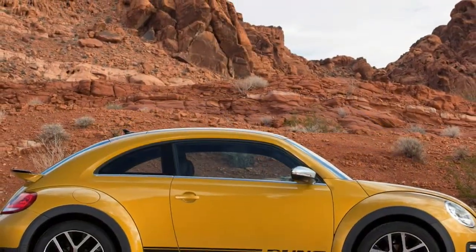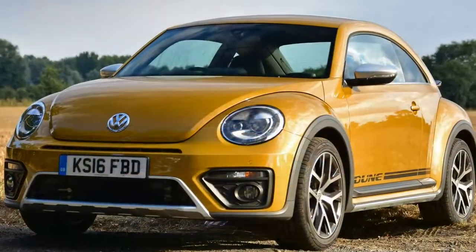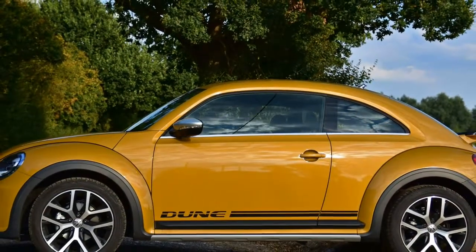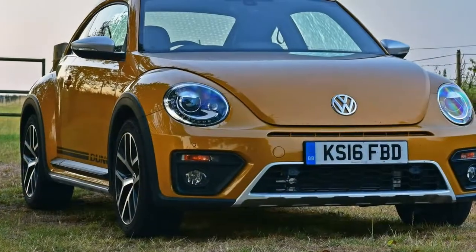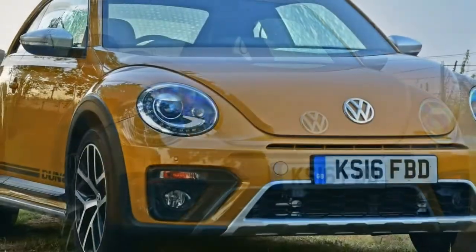Volkswagen throws in 18-inch alloy wheels and the suspension is 10 mm higher than the standard car, though this offers no tangible advantage to customers. It's a similar story for the numerous exterior trim tweaks that set the Dune apart. Some drivers will like these but others will hate them.